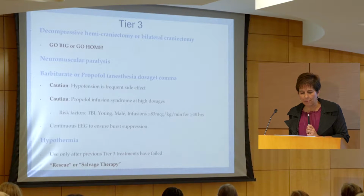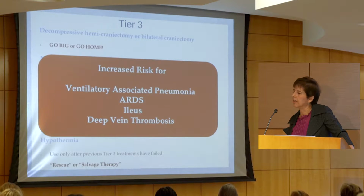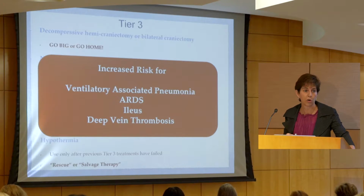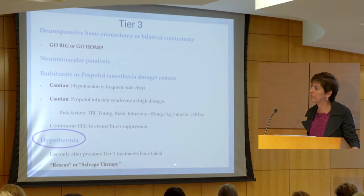The last thing I want to say, well, actually two more things in this tier, is that if you're going to paralyze someone or put them in a coma, you need to always keep in mind the risks associated with that: VAP, ARDS, ileus, DVTs, and these people need aggressive pulmonary care because they will get a pneumonia. I can guarantee it. They will likely get ARDS, and this is where whoever asked about proning, the proning starts. The last thing is hypothermia. I'm not going to go into hypothermia, but you need to know it is considered a rescue or salvage therapy only. Okay?